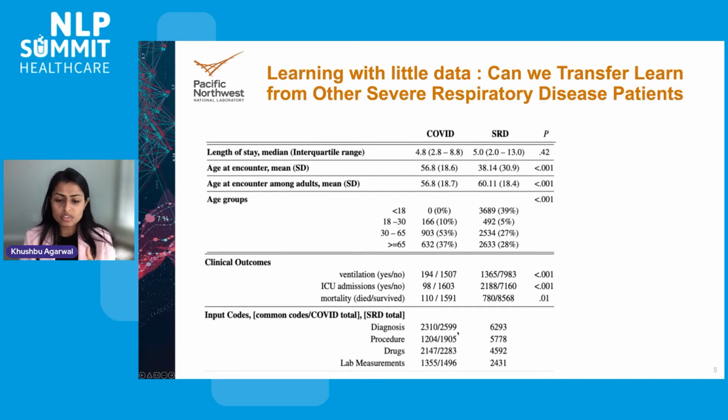the procedure codes, the drugs that were being given, the lab measurements that were being taken for COVID patients actually were very much common in what was being used to treat or diagnose the other respiratory disease patients. So, for example, here we observed that out of the 2,599 diagnosis codes that were associated with the COVID patients, 2,310 were actually also observed in the other SRD cohort patients. And similarly, 1,204 procedures were common between COVID and SRD, and so on for the drugs and lab measurements.